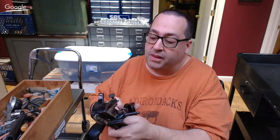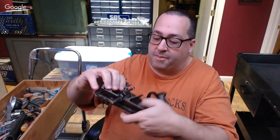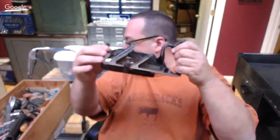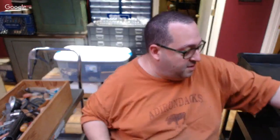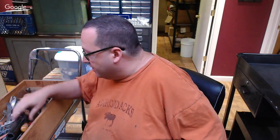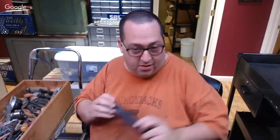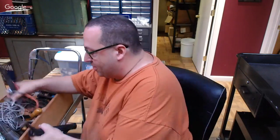Oh, okay. This isn't complete. It's missing a chip cap. It's missing the cap and blade on one end, but it might be in the box. If not, that's still worth at least 25 bucks, maybe. What else is here? Unknown. There's going to be plenty of junk in this particular box too.